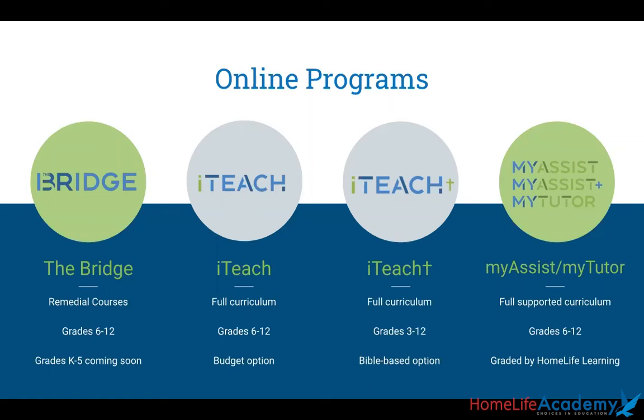We provide all of the grading for any projects. There is a person that the student can email if they don't understand an assignment. There will be a real person reviewing every essay that is written, every lab report that is written, in all three of these programs. And so that's really the main benefit of going with the My Assist program or any of the others over the iTeach, for example. The content they read, the videos that they watch will be the same.